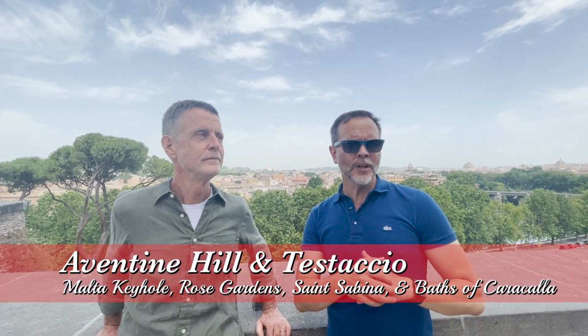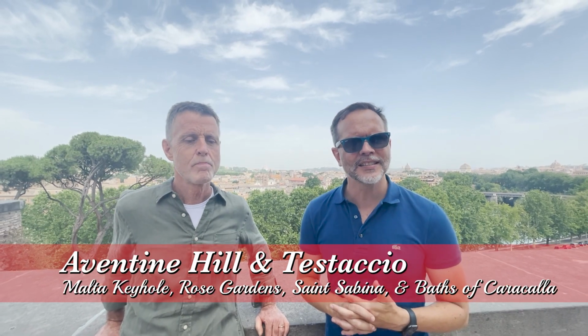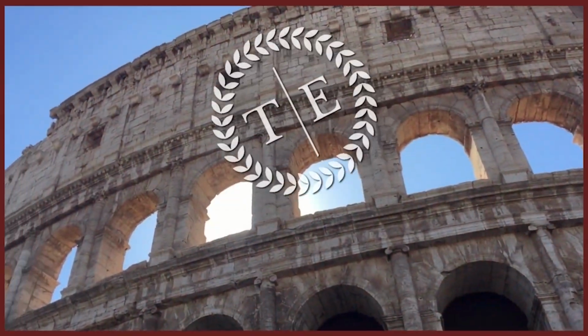And what we're going to be doing today is the Aventine Hill, enjoying some of the spectacular views, and then we're going to have lunch in Testaccio. Andiamo!